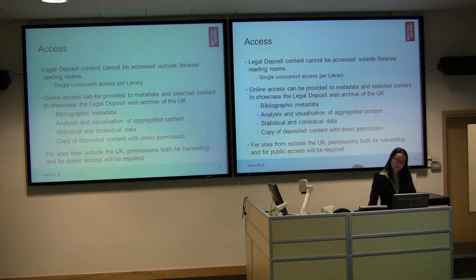Because the argument behind that is that this is really for long-term preservation rather than a real-time repository for access. So what that means is, as I mentioned previously, you have to be physically present in one of the legal deposit library's reading rooms to see the content we have archived. And on top of that, the current non-print legal deposit regulation is based on a piece of law which has existed for a long time.